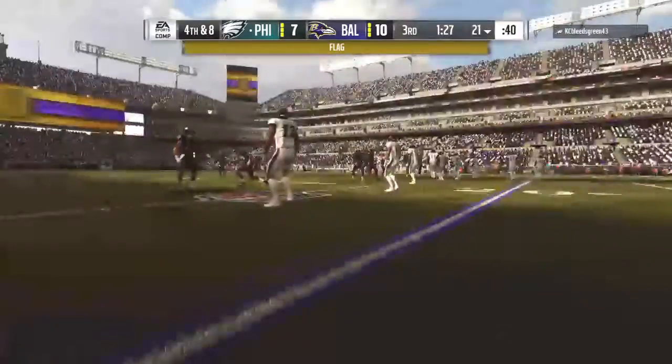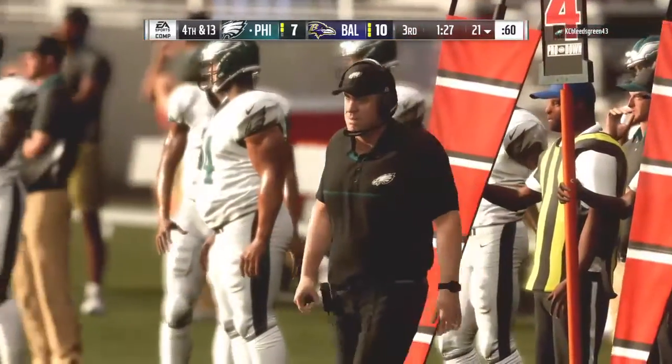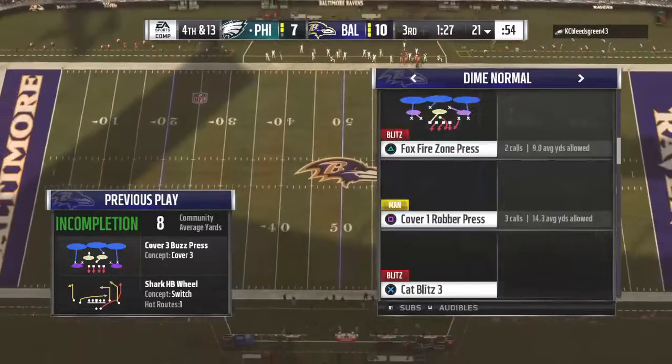Now flags come in here. Looked like one of the Eagles might have moved. Now the offense going to use the first of their timeouts. That'll leave them with 2 remaining. We'll be back after this.